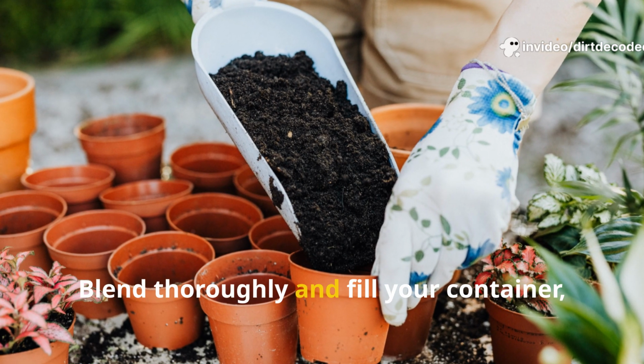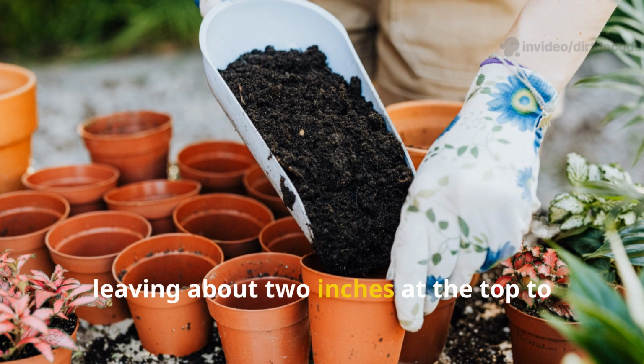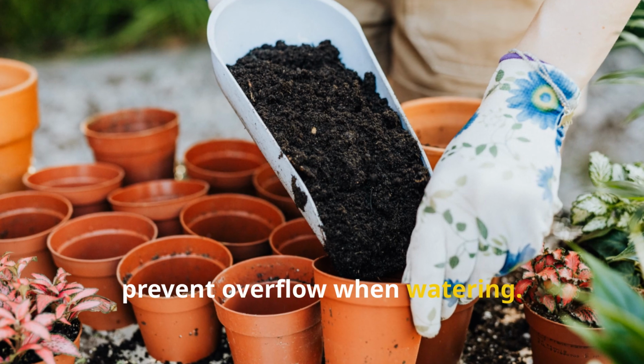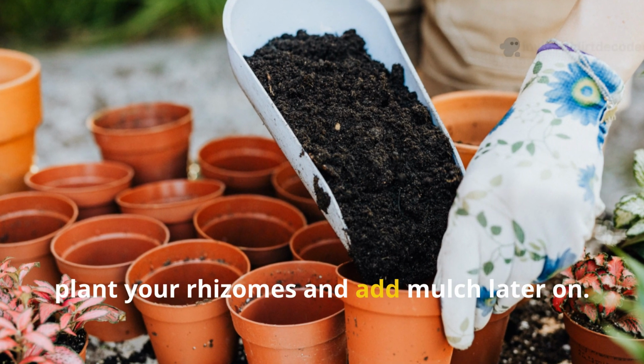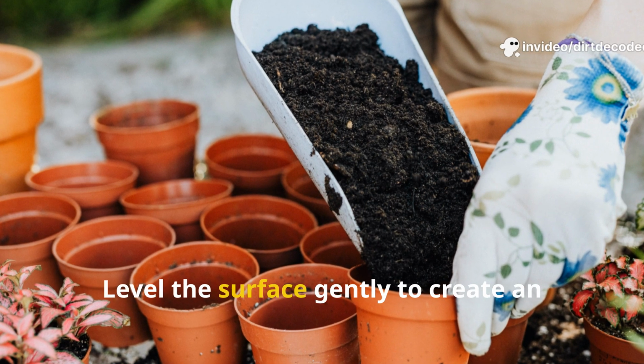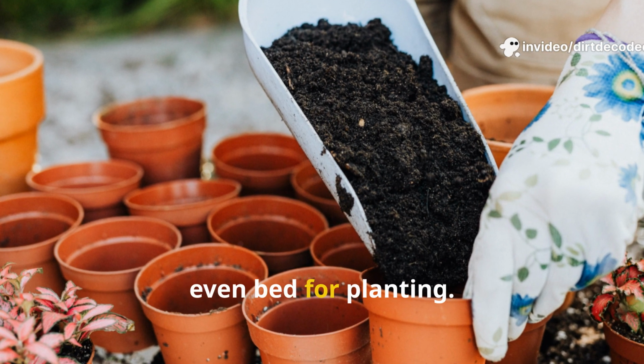Blend thoroughly and fill your container, leaving about 2 inches at the top to prevent overflow when watering. This extra space also makes it easier to plant your rhizomes and add mulch later on. Level the surface gently to create an even bed for planting.